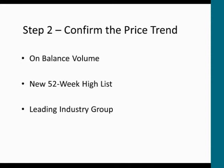Like right now, the best performing industries would be utilities, consumer staples, and retail stocks. And right now, if a stock is in that group, the odds are it's doing well. So that gives your stock a real tailwind when it's in an industry group that's performing well.